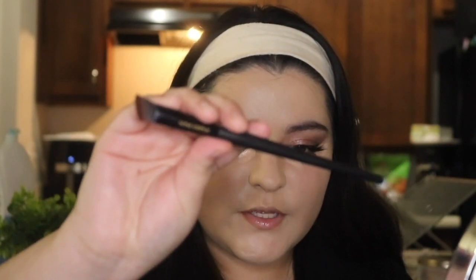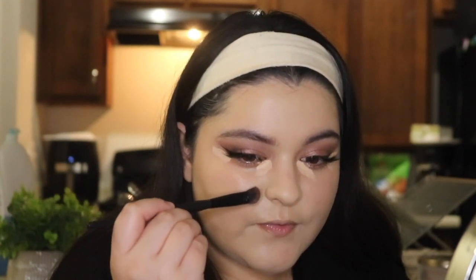All right, so going in underneath the eyes, I'm gonna be using, of course, this brand right here. This is Sonia Kashuk, another brush from hers, and this is the buffing concealer one, and I love it because it's angled, so it's really good to get in those areas of concealer where it's kind of hard to reach.